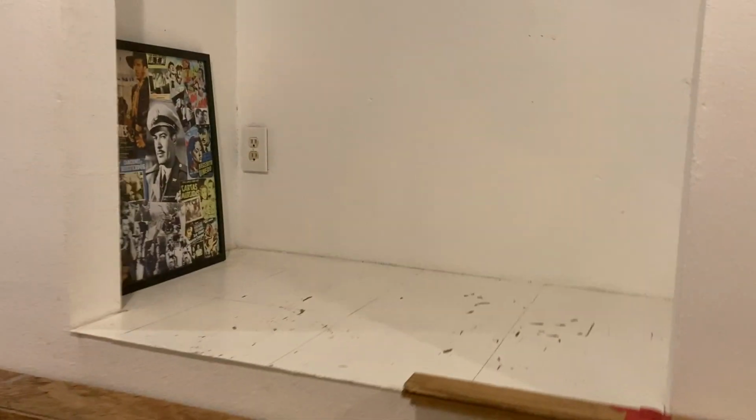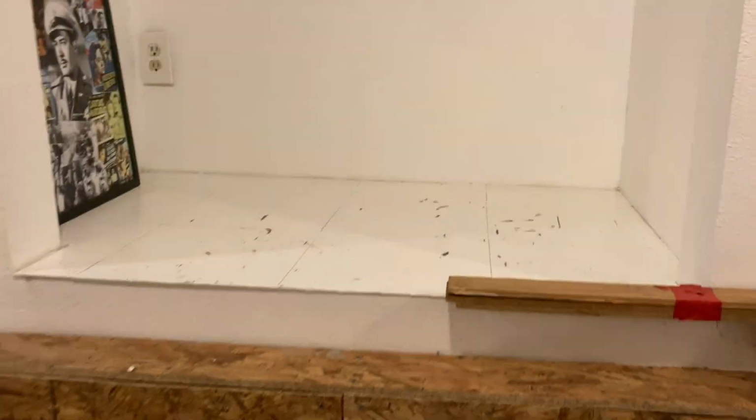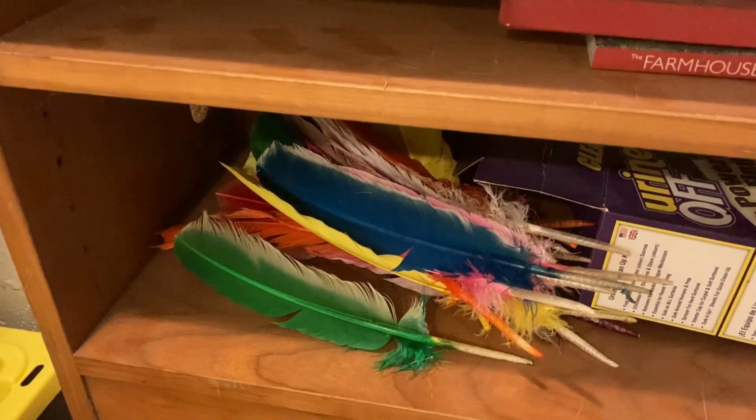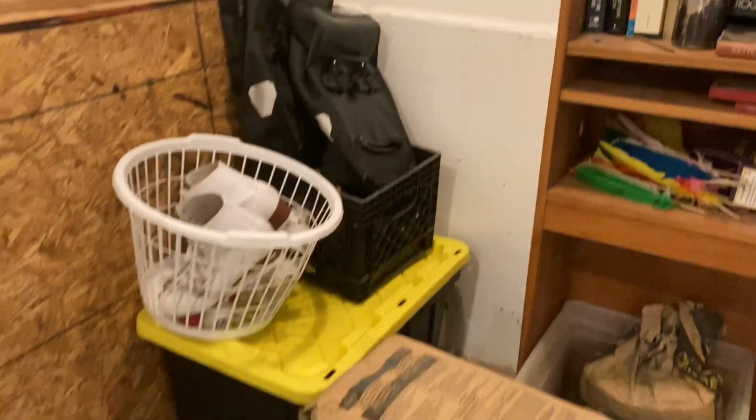This picture had broken glass in it, so I took the broken glass out. This whole nook was filled with crap that was disorganized, including all of these feathers, which I'm going to give away, I guess, because I don't know what to do with feathers. And these things can still fit in this storage area.